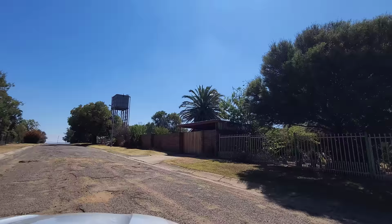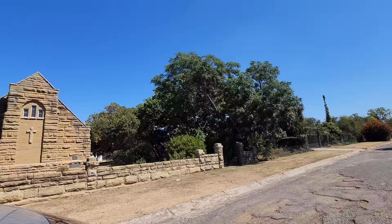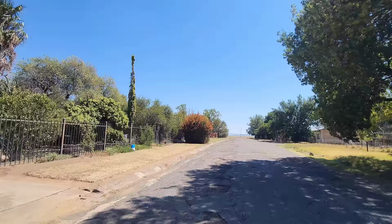What church is it? It says Anglican. But I thought they sing in Afrikaans. Yes. Anglican and Methodist, I think. I heard them singing in Afrikaans though. Yes. Very interesting. It's the town's reservoir.